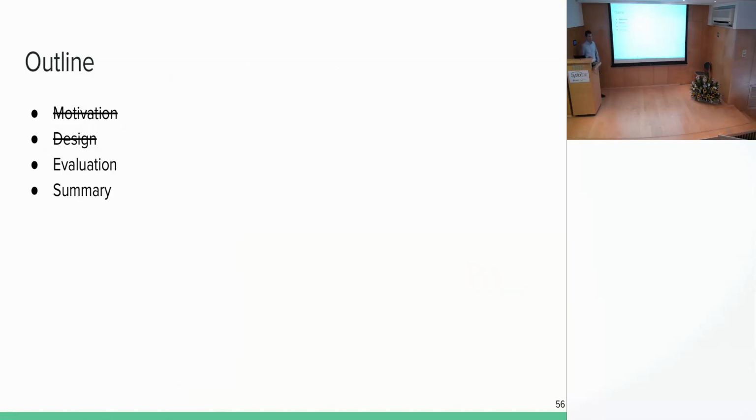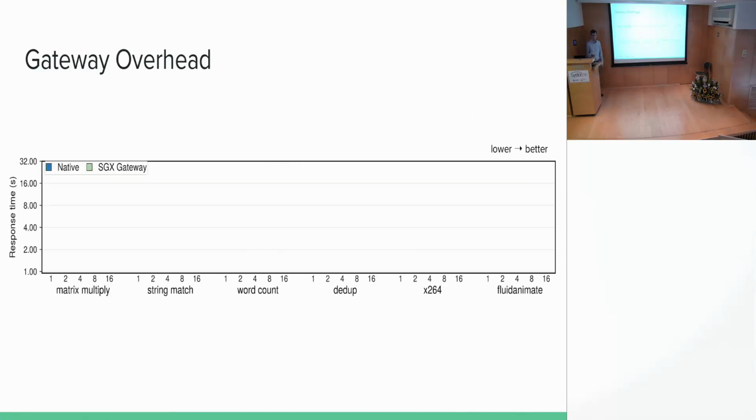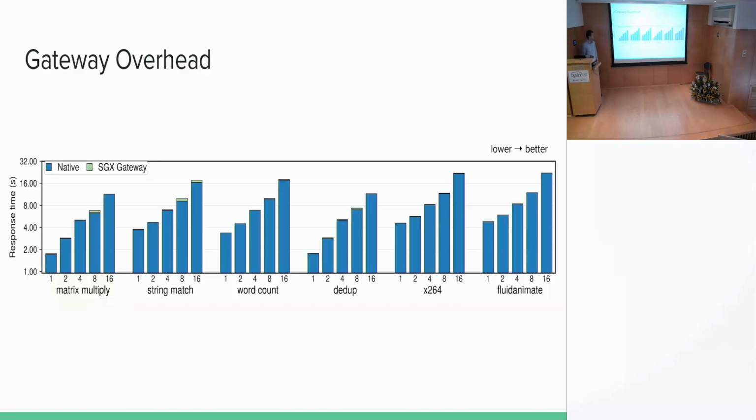So let's have a look at the evaluation, how the system performs. First of all, we try to break down the overhead of the system into several components. First we inspect the overheads from the gateway. Here we compare the response time, changing the number of functions running in parallel on a working node, and the lower the better. So we can see that performance overheads from the gateway are very small. There are only minor performance overheads from the gateway.